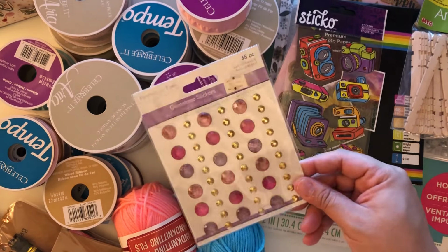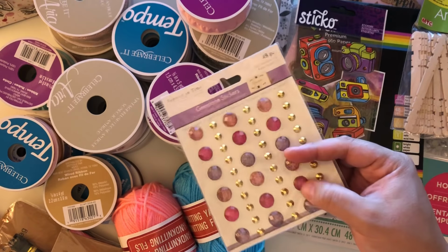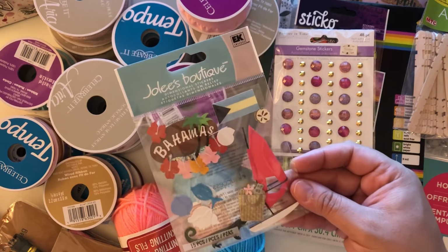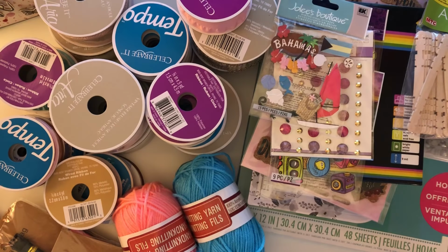I picked up another pack of these because I like to use these on centers, like for flowers or rosettes, and the little gems right here. I found this little pack of stickers of Jolie's for a dollar.